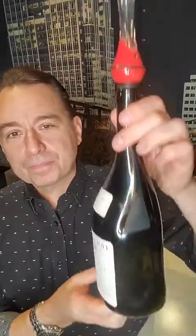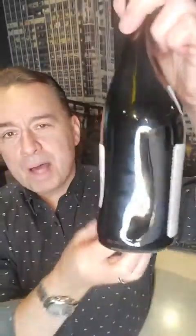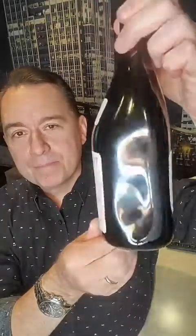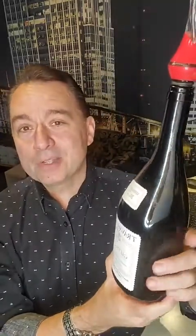Oh, and I forgot to mention, look at this interesting bottle. You can see my aerator on top there. This was another one of the inventions of Giancarlo Travaglini. This bottle is patented. Nobody else can have it.